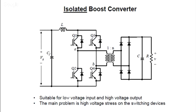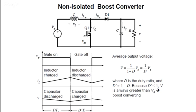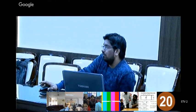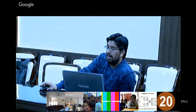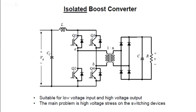This is an isolated boost type converter. The previous one is non-isolated, which is present in the internal circuit of our EV system, and this is the isolated boost converter. The isolated boost converter is used when we are using our grid system, plug-in type. If we want power from the grid system, then we have to give that power to our battery to charge it. At that time we need an isolated boost converter. So this is the boost converter system where we are making isolation to our secondary circuit.